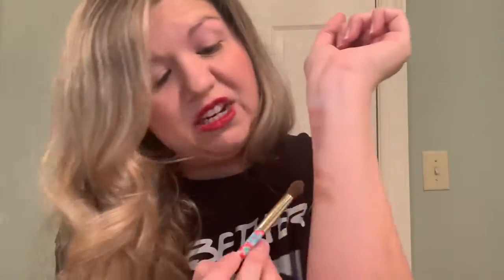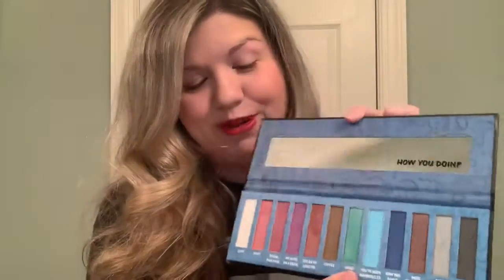So coffee, which is what they're always drinking at Central Park, and this is a really good base shadow, light brown, perfect for fall, any time of the year really. But coffee, which of course is named after their most famous hangout spot at Central Park.